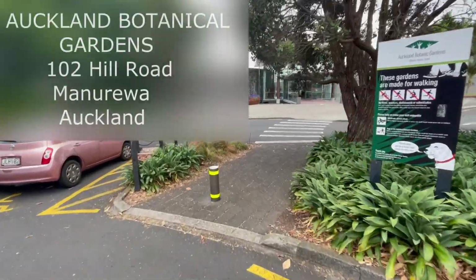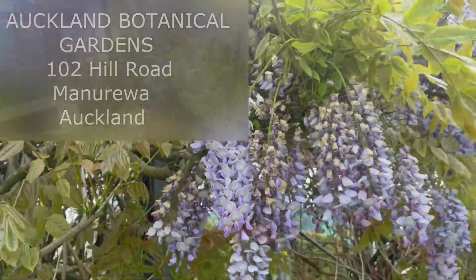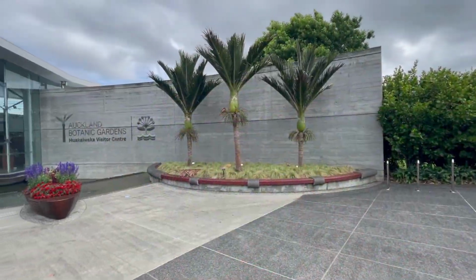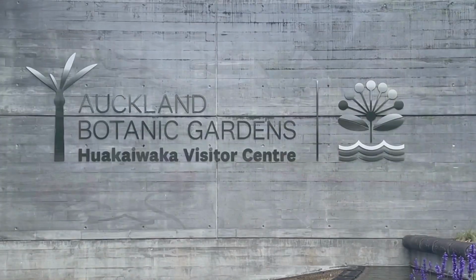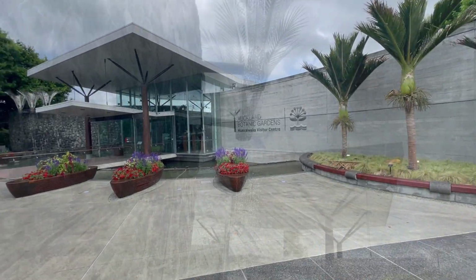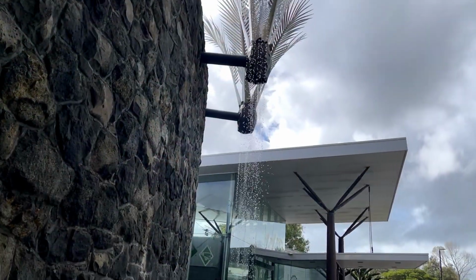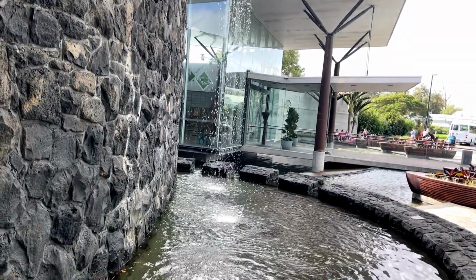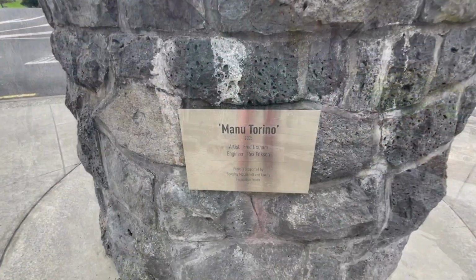This time we're looking at Auckland Botanical Gardens, situated at 102 Hill Road, Manurewa, Auckland. And I used to work here. Back in about 1983, I started as an apprentice at Botanic Gardens, and Botanic Gardens officially opened to the public in 1982. So this was a really cool time for Botanic Gardens. It was all very new. So it's a very new botanical gardens in the scheme of things.